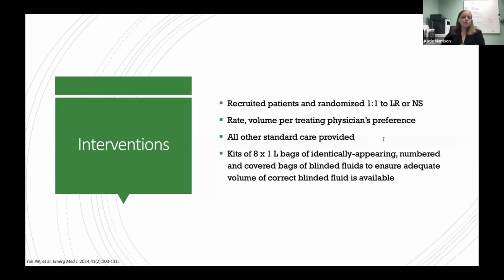Interventions here: patients were recruited and randomized 1-to-1 to either LR or NS boluses. The rate and volume were decided per the physician's preference, so not a lot of standardization in exactly how much they received. All other standard care was provided per guideline recommendations, and the pharmacy prepared kits of 8 one-liter bags that appeared identical, were numbered, and were covered in blinding bags to ensure that they had enough fluids available that were appropriately blinded for each patient.